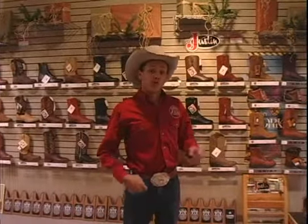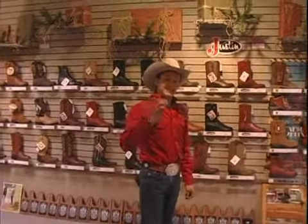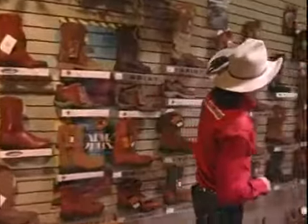And today I'm going to show you what you're going to be looking for to pick the best boot on the market today. Now, first thing you want to look for is the leather. Now, when you're looking at the leather, you want to see, like this one here is a perfect example.